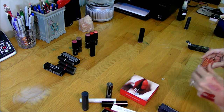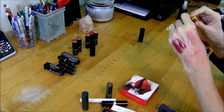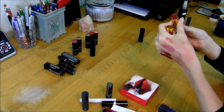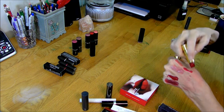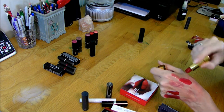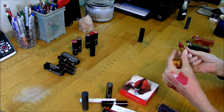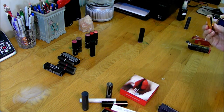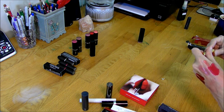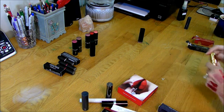And this was a treat. I bought this a while ago. This is Besame. And this is in the color American Beauty. And this is just so gorgeous. You guys should really check them out. You can get it at Sephora. They make their lipsticks, at least they did a few months ago. It smells really nice. The packaging is adorable. Anyway, love them. Love them, love them, love them.